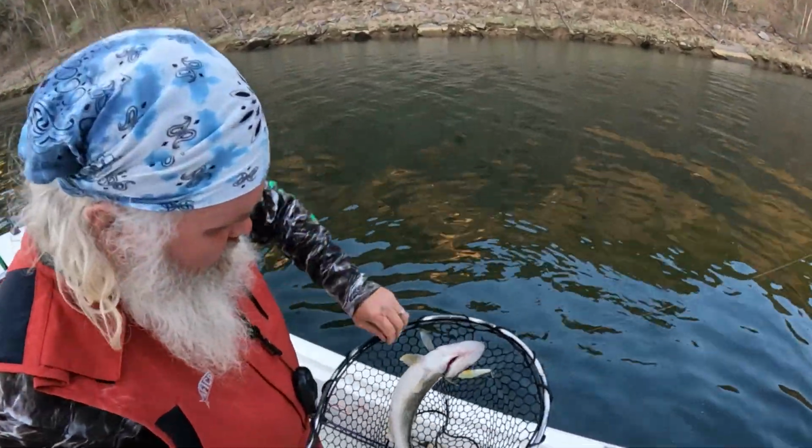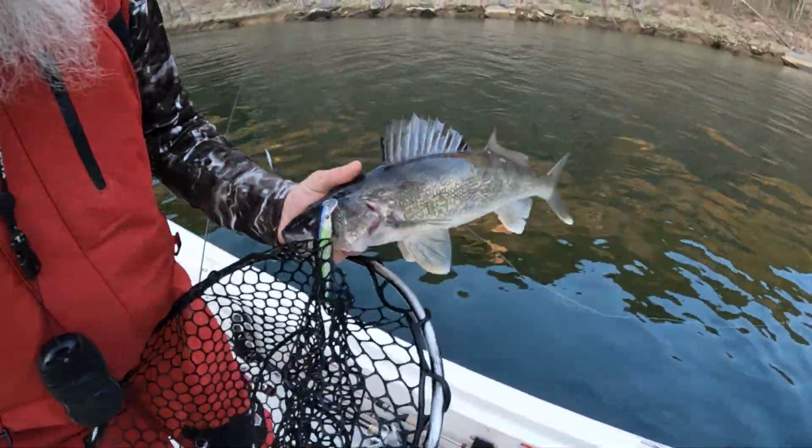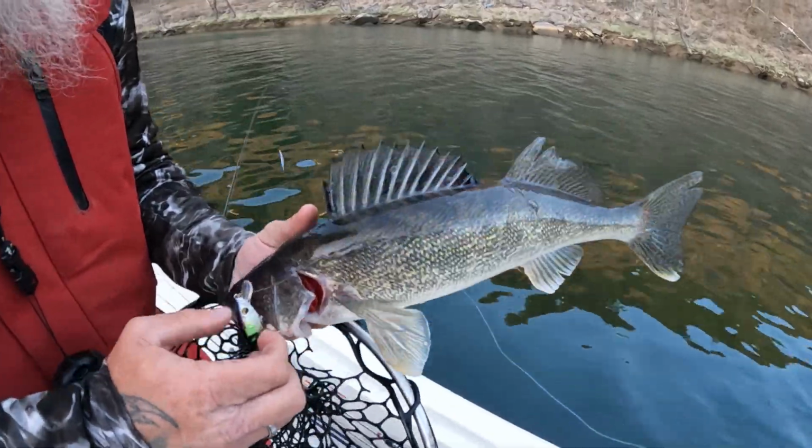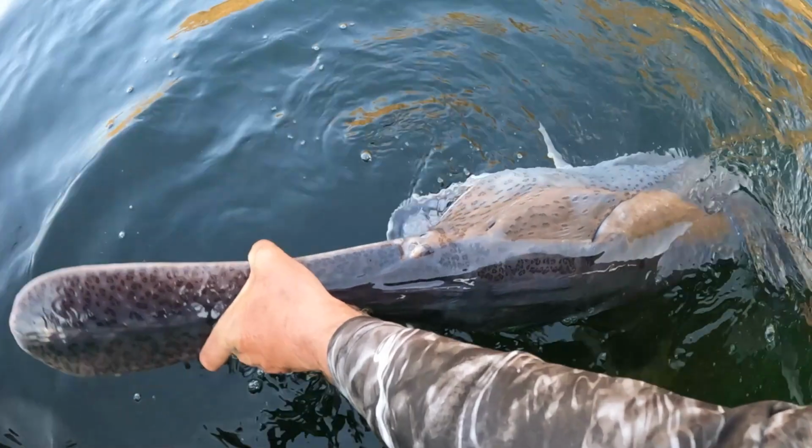Now, not all of them were keepers. That's just the name of the game. We did see a lot of big ones. Matter of fact, he was fishing for walleye and ended up hooking a paddlefish by accident. You see him release that fish here. It was insane what we saw.